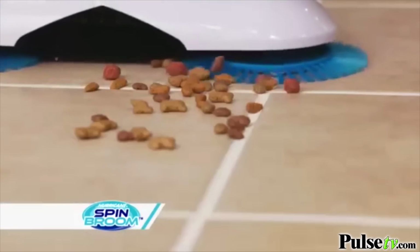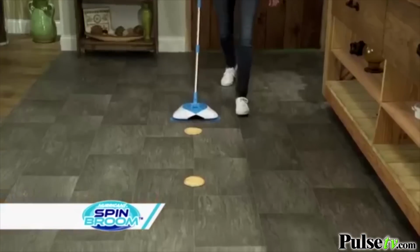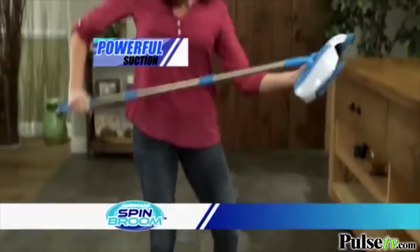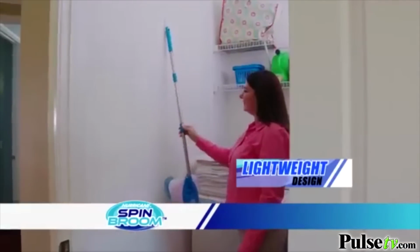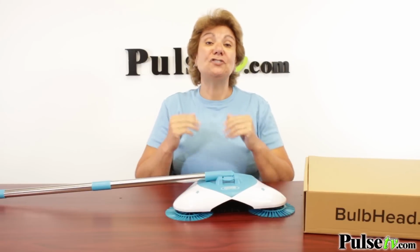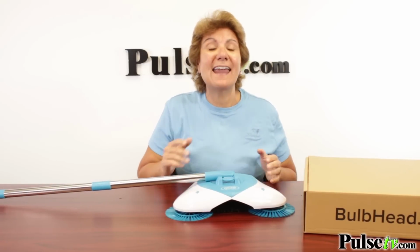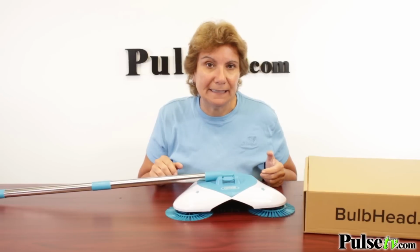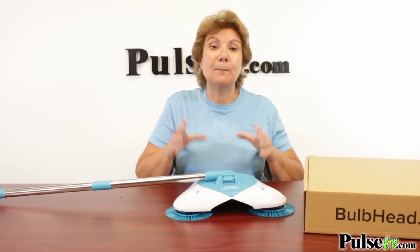The bristles get deep into grout lines, or wet items like sticky rice or corn kernels, and strong enough to pick up pancakes. Our one-touch, large-capacity bin empties in seconds, and it stores anywhere. Think of all the places you can use it. I actually have two. I use one in the kitchen, and then I have one in the basement to clean up the kitty litter.